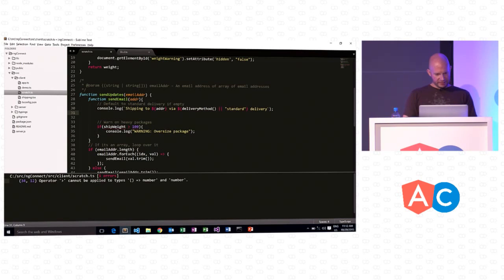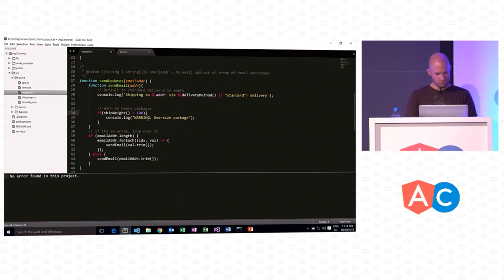And ship weight larger than 100. Okay, it turns out that's a function. I'm supposed to call it. It's not a property, so I just need to add the call on there. Again, valid JavaScript, you compare a function to a number. Do you know what that is? It's false. It's not greater than 100. So there would have never been an oversized package here.